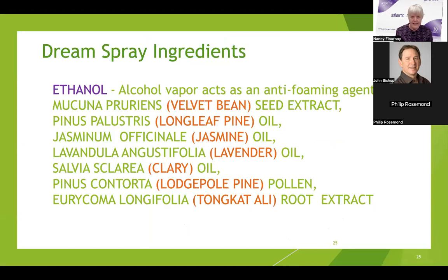So now just 2 slides on the ingredients. I'm not going to go into the details because we don't have time. Maybe in another talk we'll look into what these actually are. But the spray has beans, has pine trees. David in his talks talks about the pine. This is a pine seed extract, and this one down here is a pollen.